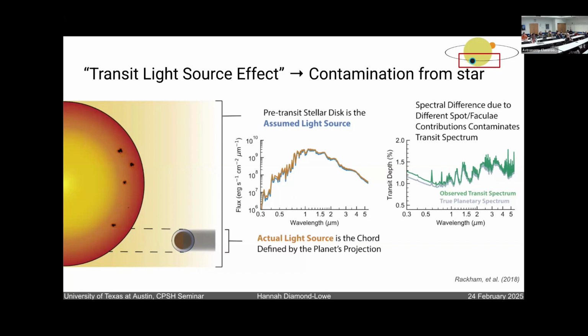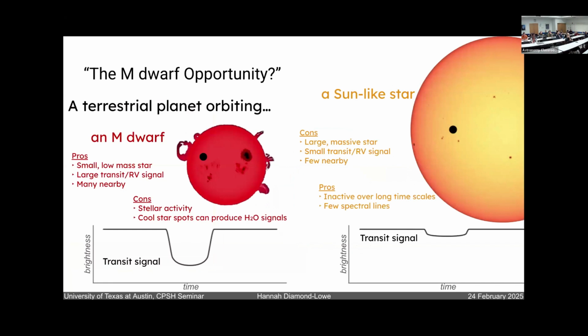And you can model the effect that this has, and it gets worse and worse as you go into the optical and near infrared. So this is the downside of transit spectroscopy. So here's our M-dwarf opportunity, and now it's more of a question because you have these cons that M-dwarfs bring, which are stellar activity and these cool spots that can really mimic water. And that's important because that's a main spectral feature we would be hoping to find.